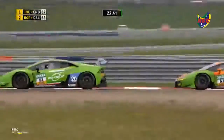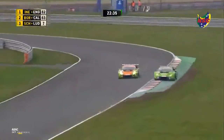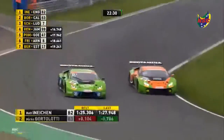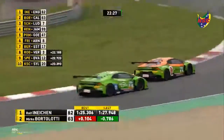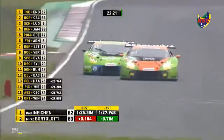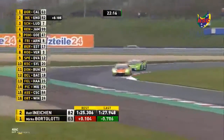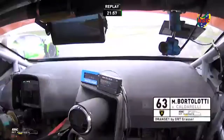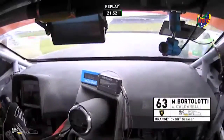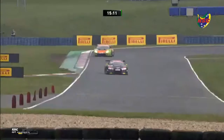So here then is Rolf Nijken that is leading from Mirko Bortolotti, but Bortolotti almost right alongside him now. Now on the outside he will try and get underneath the car. Now he does get underneath the car. Rolf Nijken really rather seems to leave the door open for Mirko Bortolotti to take over the lead of this race. So it's still Lamborghini's P1 and P2, but the positions are altered as we now see the number 63 car of Mirko Bortolotti and Andrea Caldarelli leading from the number 82 car of Christian Engelhardt and Rolf Nijken on board. You can see the door was really left open there by Rolf Nijken, and Mirko Bortolotti had no problem slotting himself into that P1 position.